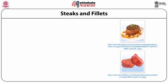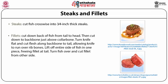Steaks and fillets. For preparation of steaks, cut fish crosswise into 3 by 4 inch thick steaks. For preparation of fillets, cut down back of fish from tail to head, then cut down to backbone just above collarbone. Turn knife flat and cut flesh along backbone to tail, allowing knife to run over rib bones. Lift off entire side of fish in one piece, freeing fillet at tail. Turn fish over and cut fillet from other side.